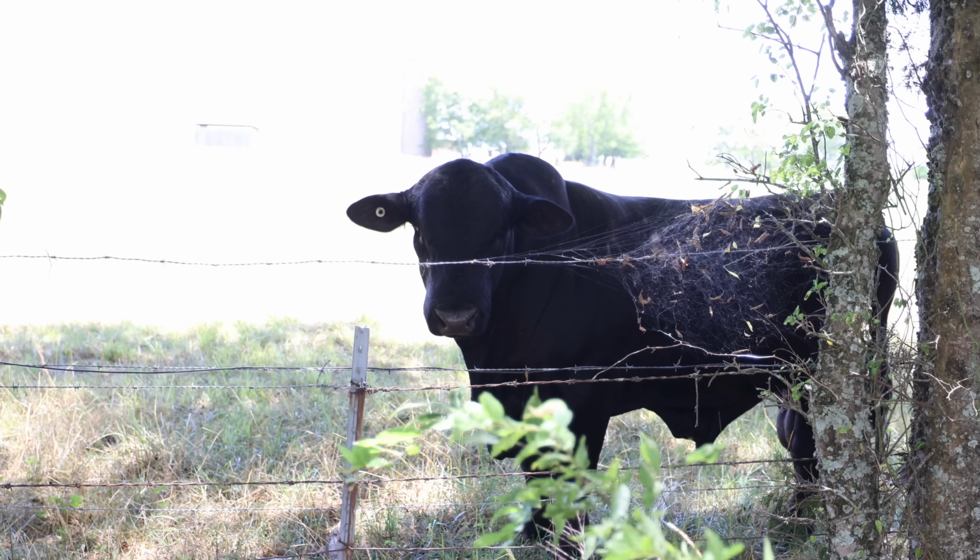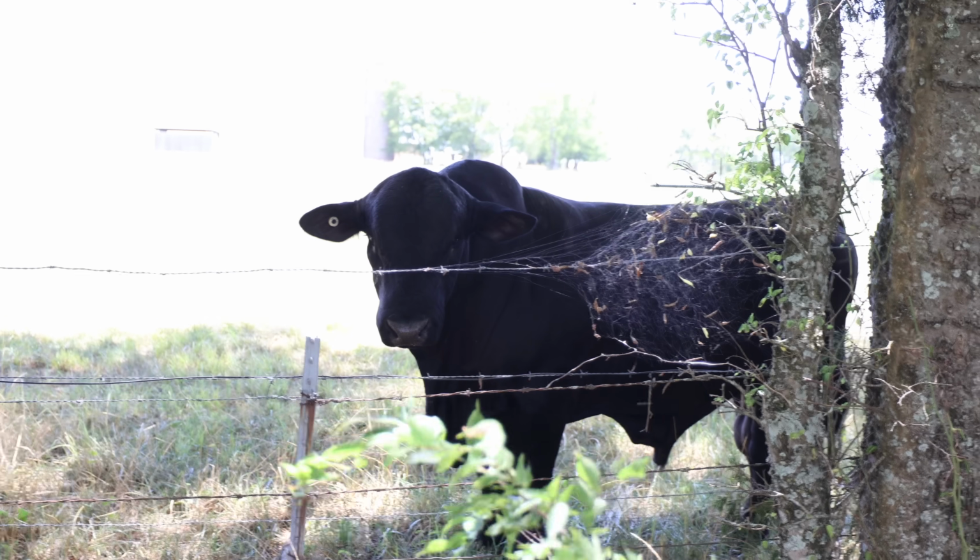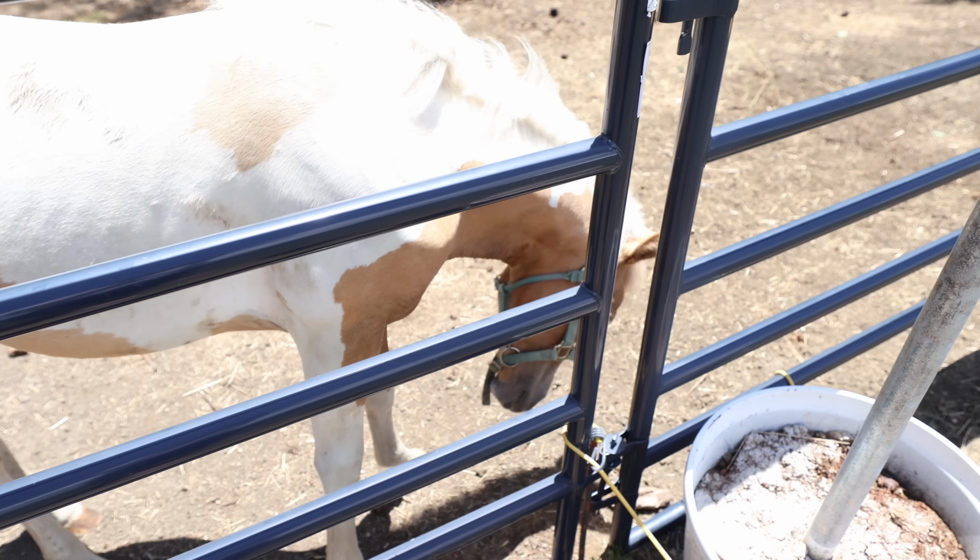So this is a really big black bull. He's really pretty. Hi, Frosting.